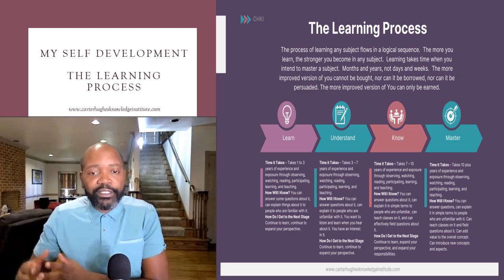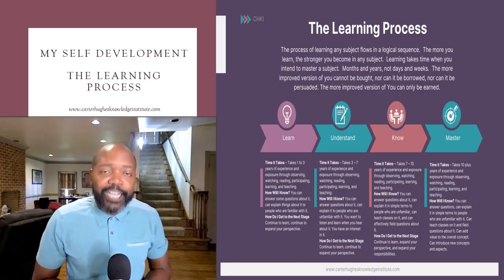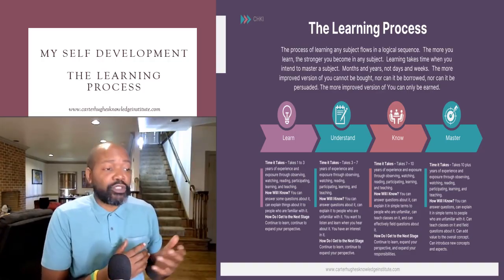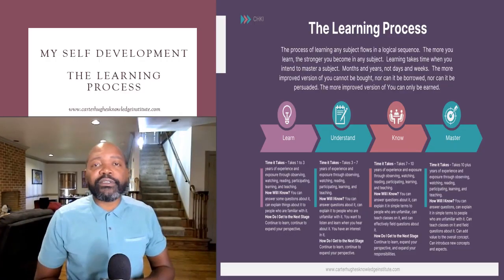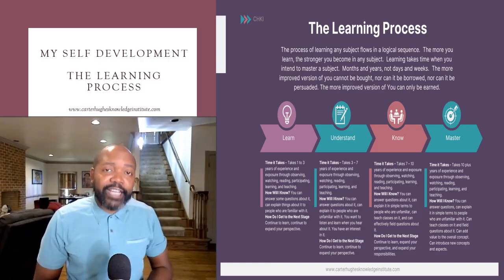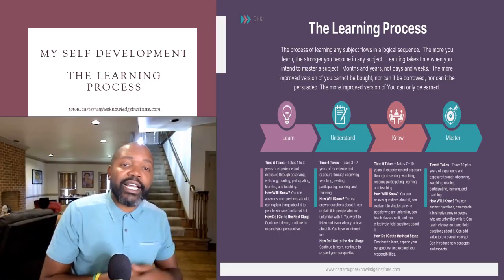Progress from learning to understanding does not happen automatically. It is possible that you could be in the learn stage of something for 20 years, 30 years, because you never expanded your perspective. All right. So, again, just a useful tool to help you keep track of what you're learning and remind you what you need to do to get to that next stage.